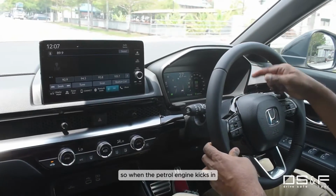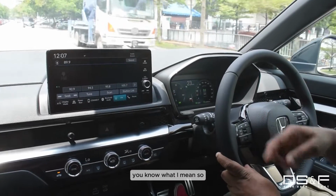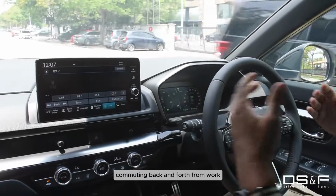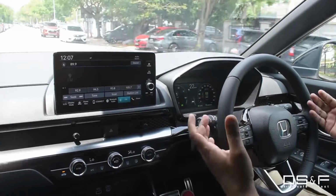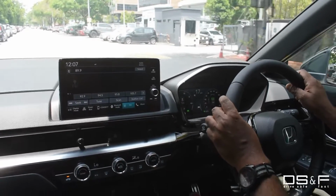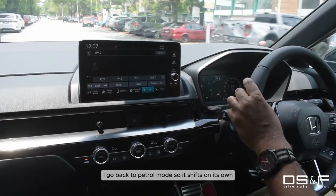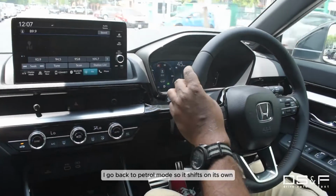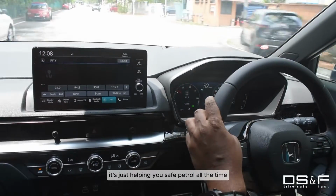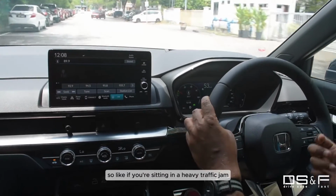the petrol engine kicks in. So when the petrol engine kicks in, it charges the battery pack. You get what I mean? So this means if you're sitting in heavy traffic in the morning and in the evening commuting back and forth from work, most of the time you'll be using battery power. Now, like now I'm still in electric mode. I'll accelerate, I go back to petrol mode. So it shifts on its own. You don't have to do anything. You don't have to think about it. It's just helping you save petrol all the time. So if you're sitting in a heavy traffic jam, it's great.